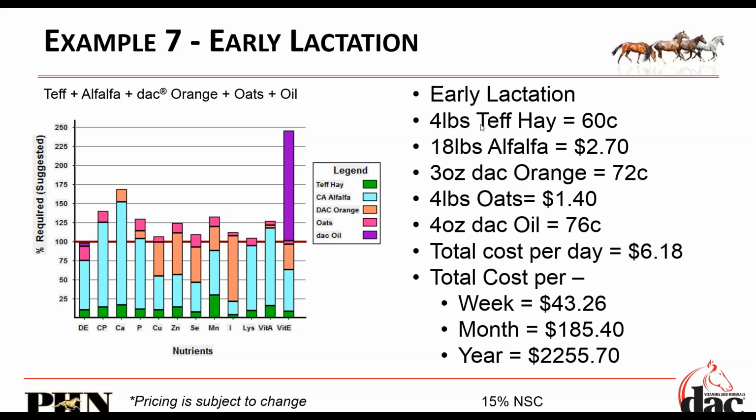So again, and I keep using the teff example because the meadow hay didn't really bring a lot of nutrients to the table for me. The teff hay, being grown specifically, had a lot more nutritional value. So, and it's available in California. So I go back to that one. So we know that the mare in early lactation needs a lot of calories, and she needs a lot of protein, because that's what she's producing, milk, which is calories and protein, right?